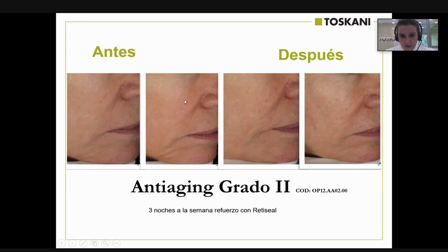Here we have a fold, which is quite pronounced here in the nasal area. And here you can see how it starts to disappear. And you can see how this fold that we saw before has almost completely disappeared.